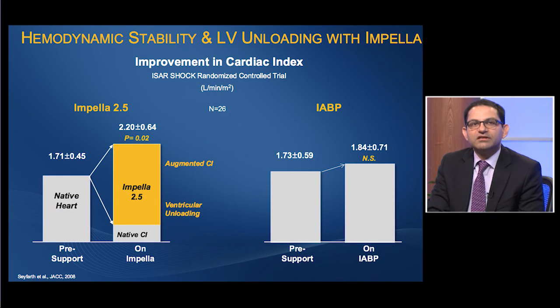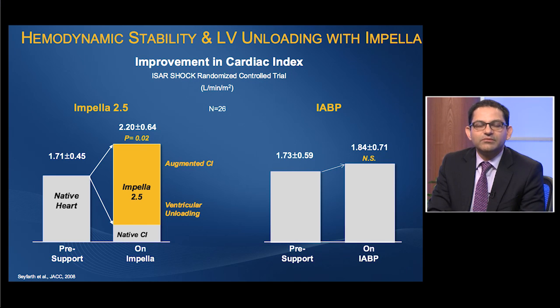Now this has been studied in a number of different studies. We've all seen it clinically in the procedure rooms. But the ISAR shock trial, this was a randomized controlled trial, a very small study, which primarily looked at hemodynamic effects of the devices, comparing the Impella 2.5 versus intra-aortic balloon pump. So 13 patients in each arm, and the primary take-home message was that there was a superior increase in cardiac index with simultaneous ventricular unloading with the Impella device.